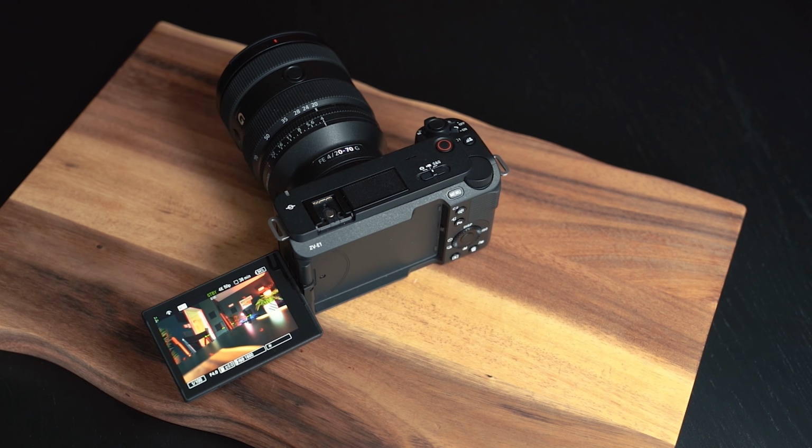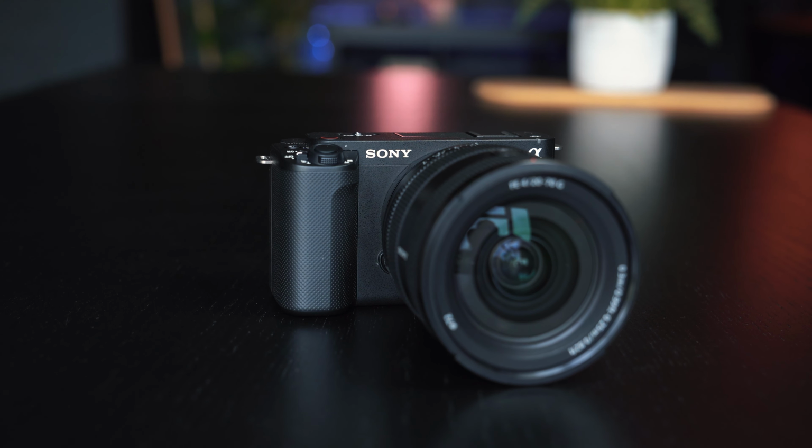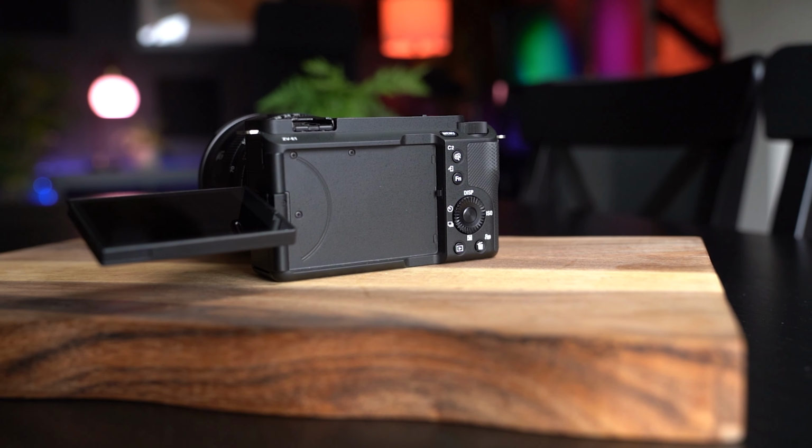Let's start with new products, and let's start by talking about the Sony ZV-E1. Now, this camera came out late in the month, but let me tell you, this one was an exciting one. I wasn't actually prepared for how much I would like this camera. I'd kind of written it off a little bit because it's a ZV camera as opposed to an A7 camera. But actually, this is an extremely capable, specifically video system.